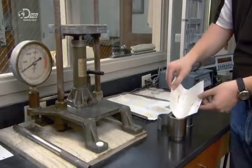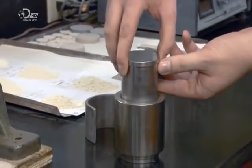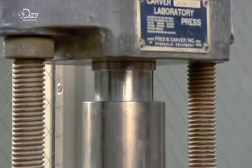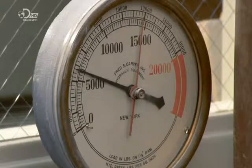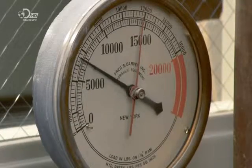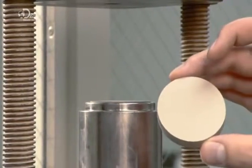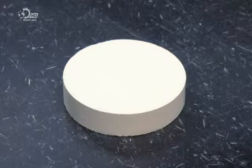They run numerous tests on the clay. For this one, the technician presses the clay powder into a cake-like disc using a hydraulic press, at the same time weighing it. Weight can indicate the clay's pliability and the speed at which it can be cast. He fires the clay disc in an oven overnight and examines the colour to confirm that it's the correct hue.